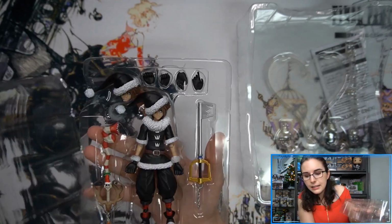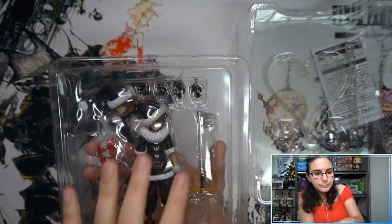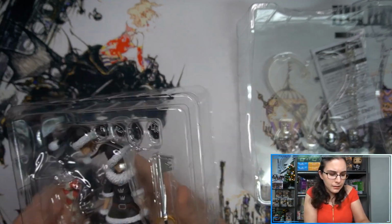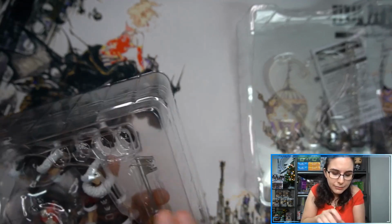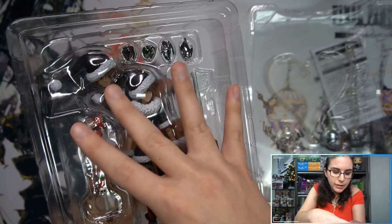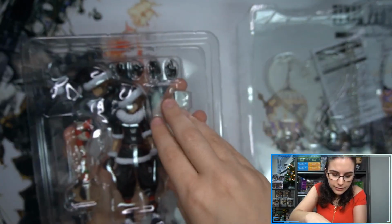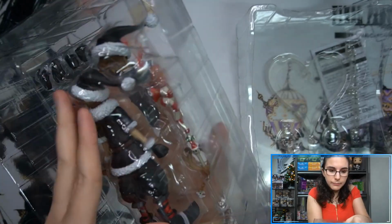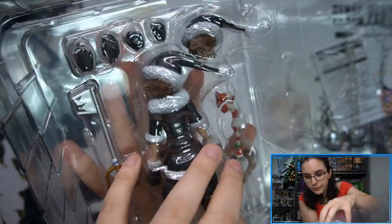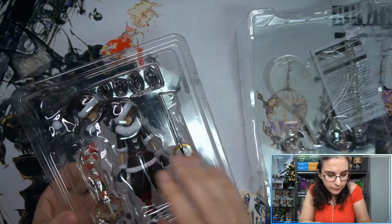Now, how did this get in here? This had to be on top, right? I'm trying to figure out how to put this back in without having to flip it over, but I may have to flip it over. I just want to make sure each piece is not sticking out before I press on here. Alright, so I got it, I think. Alright, the one Keyblade's in now.